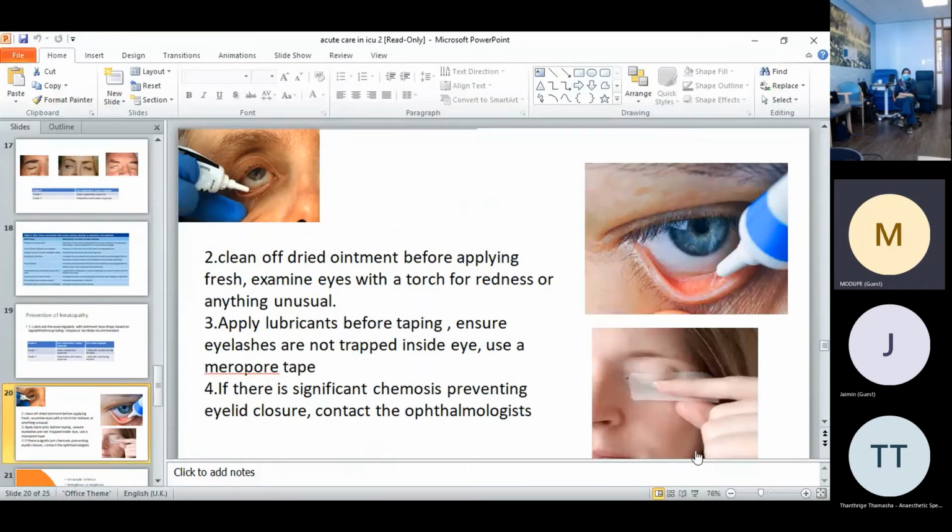Okay, so this slide just tells us a bit of how we're supposed to be applying the lubricants. So first thing you want to do, if the patient has already had some lubricants put on, you want to clean off any dried ointment or any secretion from the eye before applying a fresh dose of ointment. And then, sometimes people put the ointment on the eyelids. That's not where we want it. We want it inside the eye.